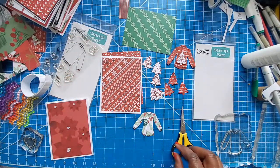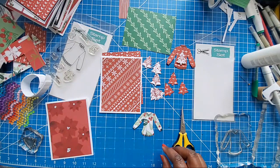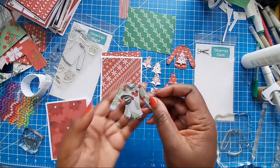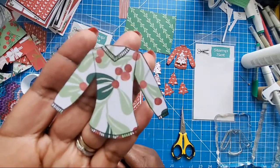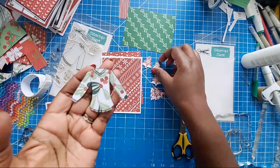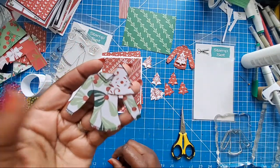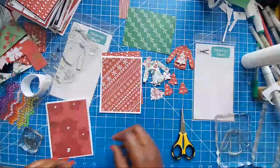Valerie Leonard says, Tracy, I can't see if you cut the stamp line or outside. If you cut inside the stamp line or outside. I cut outside the stamp line, just a tiny smidgen. Actually, I did pretty good on that. I wasn't focusing. But yeah, I did. I like that. You cut that good.